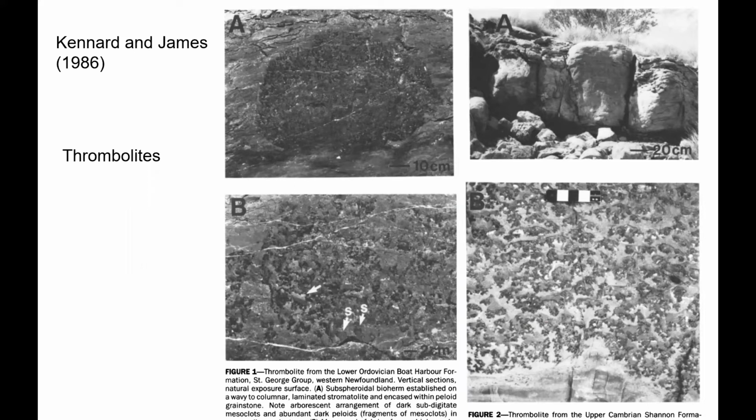They're a type of microbial rock that emerges late in the Precambrian, quite near the Cambrian, in fact. Instead of being laminated, it's actually made of very fine-grained, that is micritic, carbonate in a kind of clotted fabric. And you see these strange looking clotted structures here. And because of the clotting, they're called thrombolites.